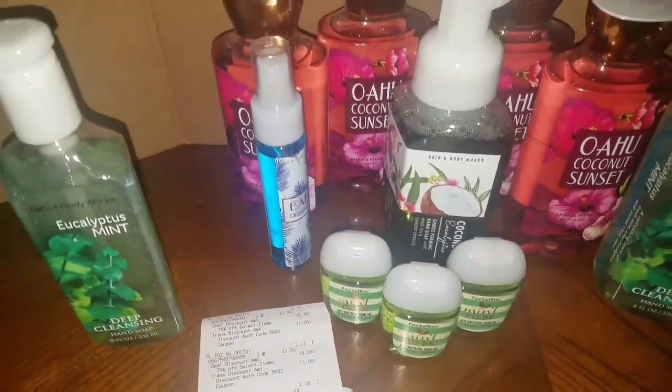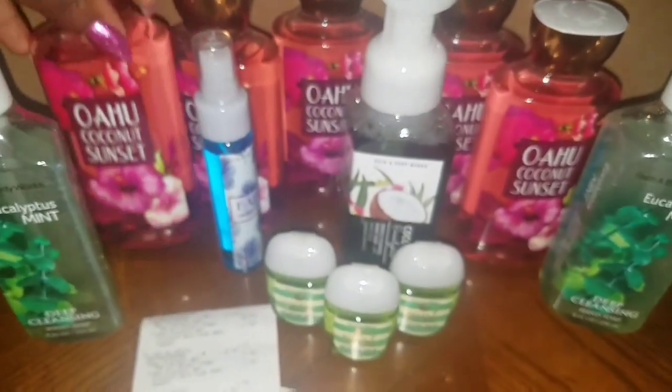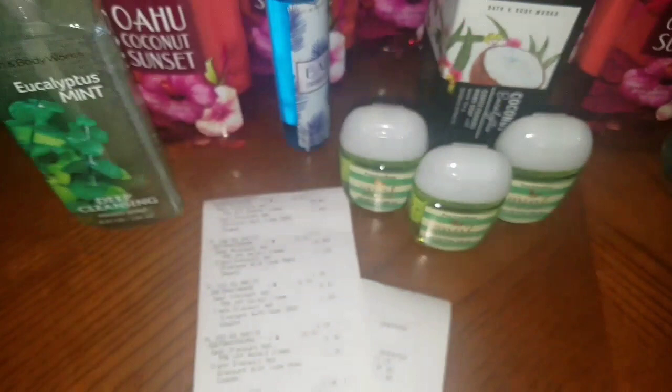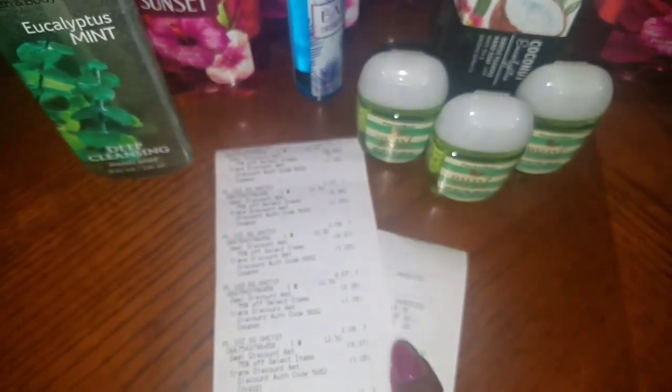And these are originally priced at $12.50. Can you see it? You might not be able to see it because of the glare. Just take my word for it, okay? It's $12.50 originally. All right, so with the coupon, $2.08 each, it's going to be around about $2.08 or $2.07.